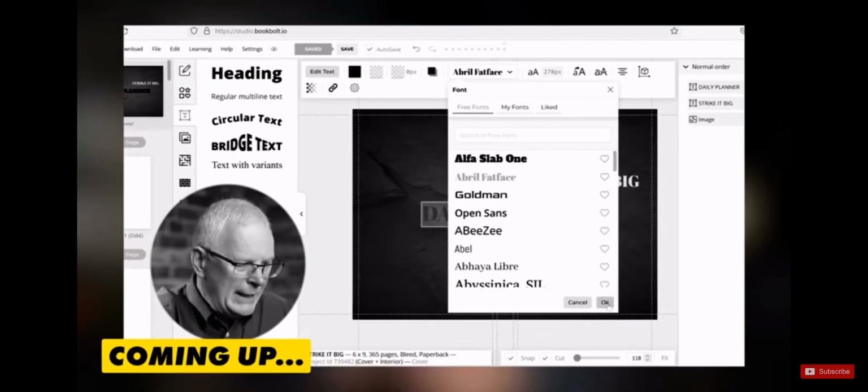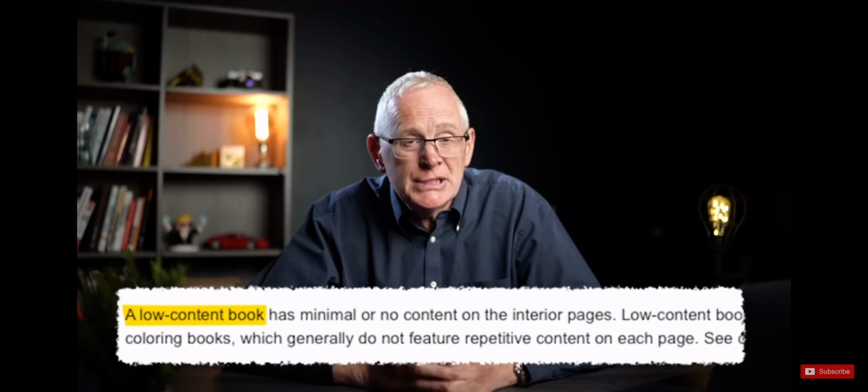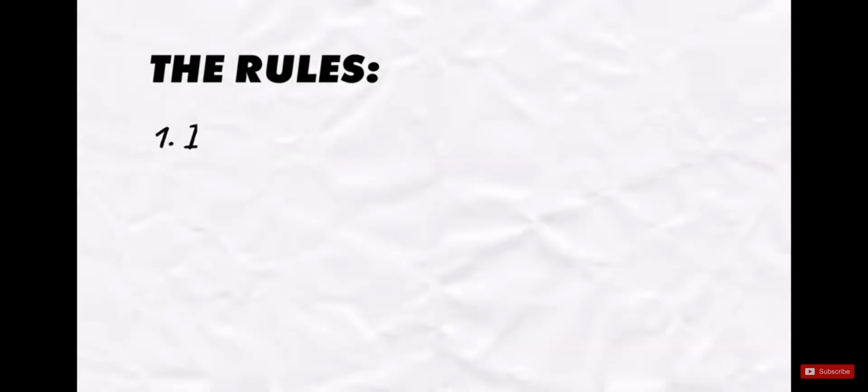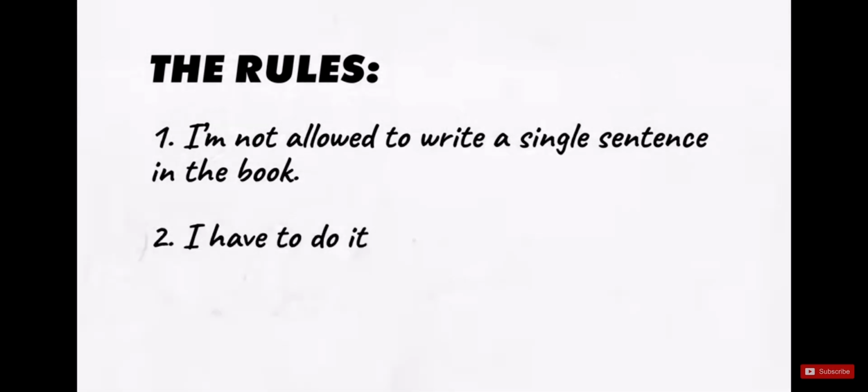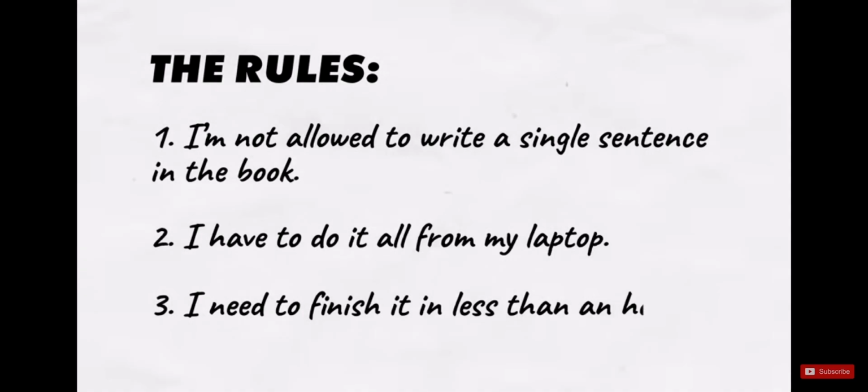Today, I want to put this to the test by making and selling my own low content book. And I'm setting myself 3 rules. 1, I'm not allowed to write a single sentence in the book. 2, I have to do it all from my laptop. And 3, I need to finish it in less than an hour.